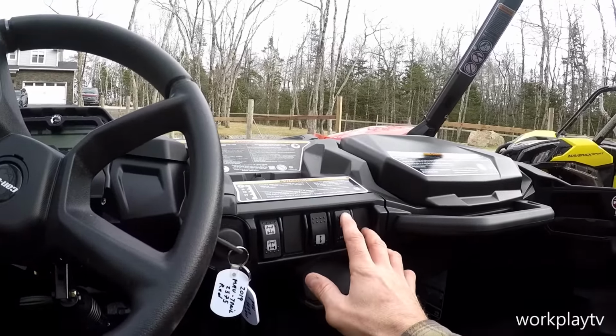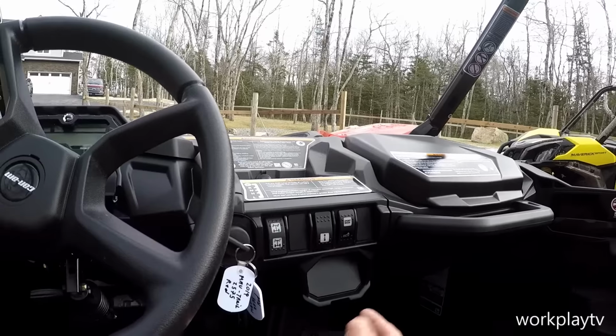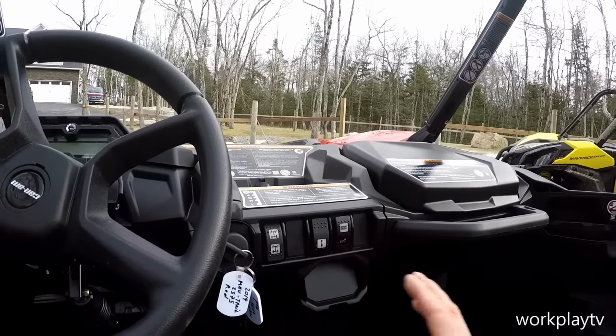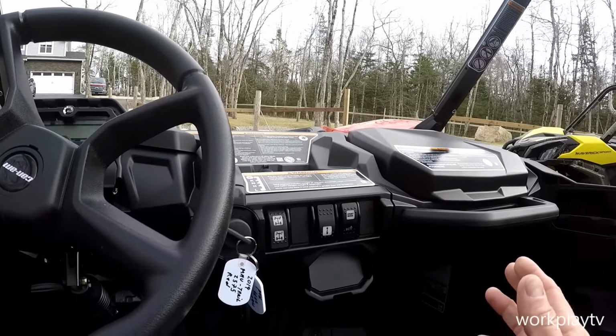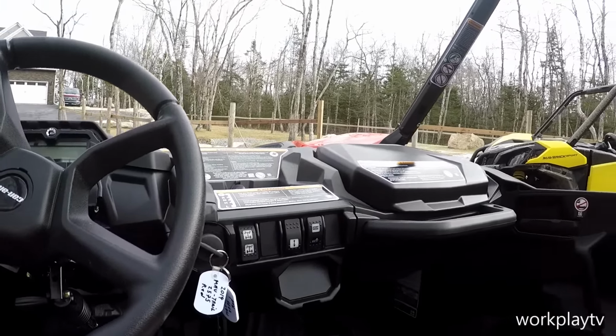You put it in sport mode and it's a complete new animal. This thing will just fly. So we've had them in eco mode for the majority of the time so far, and you can still do 90 kilometers an hour, no problem in eco mode. The thing still gets up and goes.